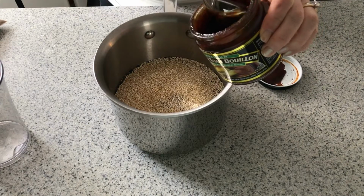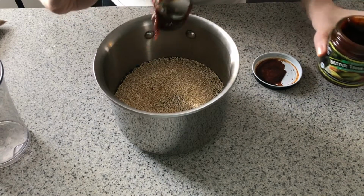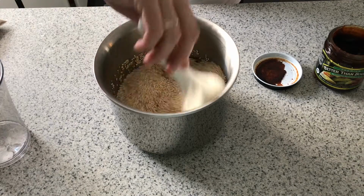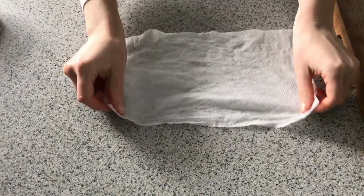And I'm adding this Better Than Bouillon vegetable broth base, and this is just really economical, and I think it can make up to like 28 cups of vegetable broth, so I use that. Then you're going to take the quinoa over to the stove and boil it, then bring it down to low and simmer for 15 minutes.